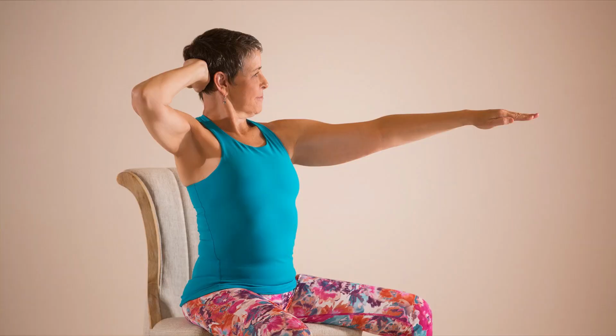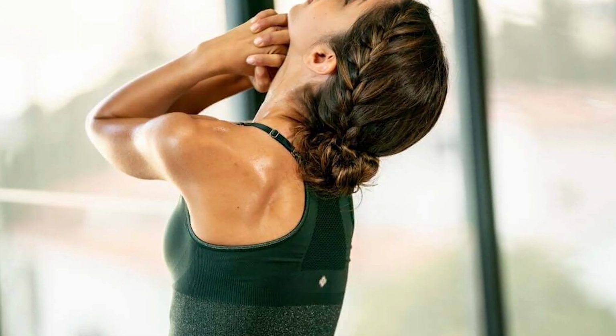Sit or stand with your back straight. Tilt your head back, looking toward the ceiling. Hold for a few seconds, then return to the starting position. Repeat 10 to 15 times. Suck in your cheeks to make a fish face. Hold for 5 to 10 seconds and repeat 10 to 15 times.